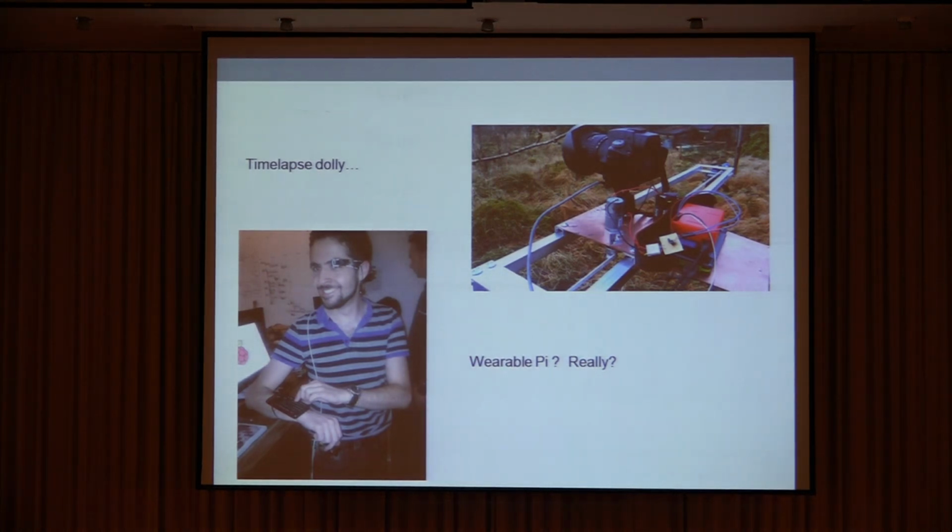People have started using it, and we don't really think it's a wearable computer, but something like a wearable computer, like a Google Glass kind of design. There have been a lot of professional photographers who've used the Raspberry Pi in designs related to controlling cameras and things like that.